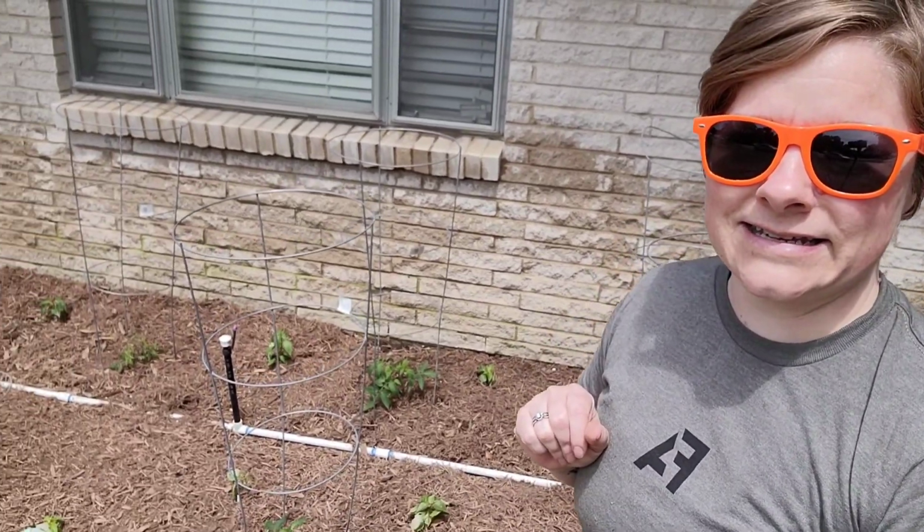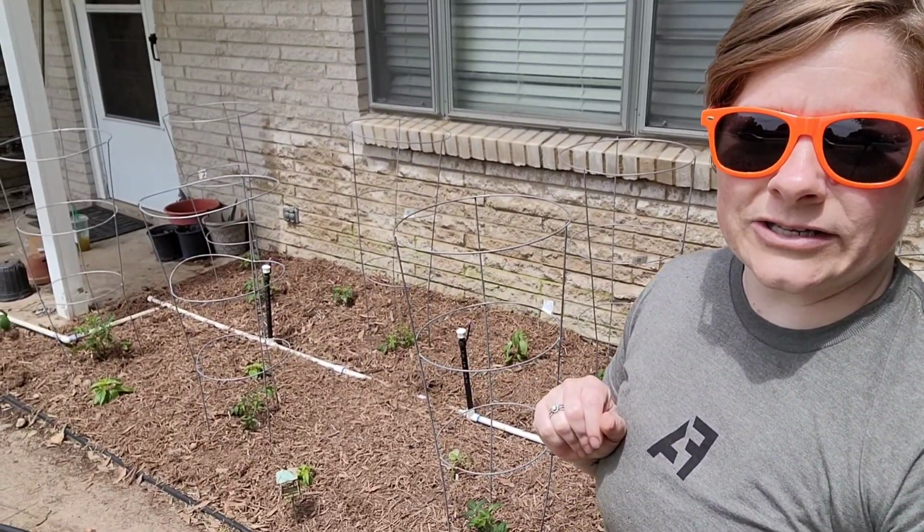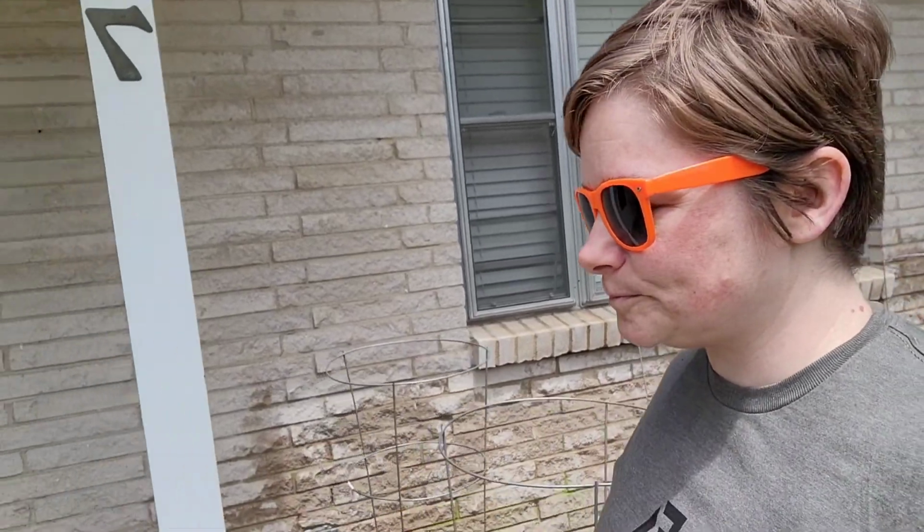So let's get to it and just show you what the mulch looks like. There it is. Isn't it pretty? Looks really good. Also, did my little herb garden. I'm getting that ready. That's part of the sneak peeks. I'm going to be planting that out. Come with me over here.